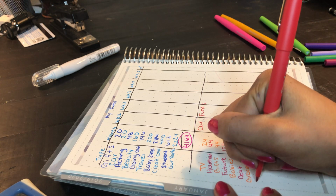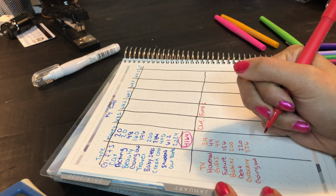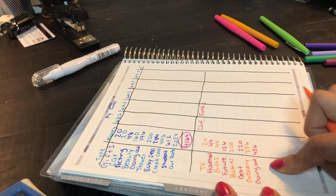We have our going out fund, which I feel like we always go over too. So we're trying to get better at that. That's $436 a month. That basically allows us to go out, I feel like, once a week. Spend like $100 every time we go out. We do like to party.